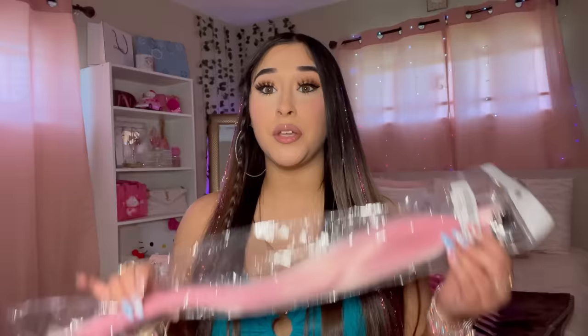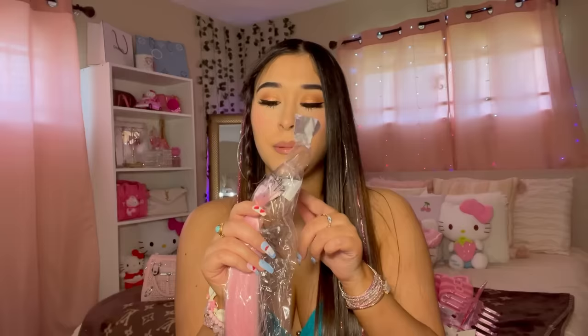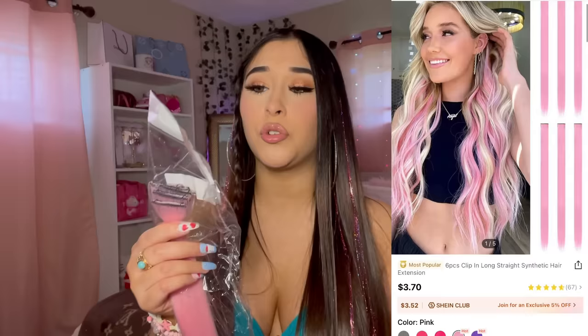Okay, I did get some more hair, so I got these pink extensions. I think these might be a little bit too long, but I can always cut it. But these are the little clips. It comes with 1, 2, 3, 4, 5, 6, 7. I don't know, but I'll put the screenshot right here so you can see. I'm so excited for these. Okay, guys, so here is the hair. I love this pink color and it's really soft. Okay, I'm gonna go put this in my hair as well, so I'll be back.